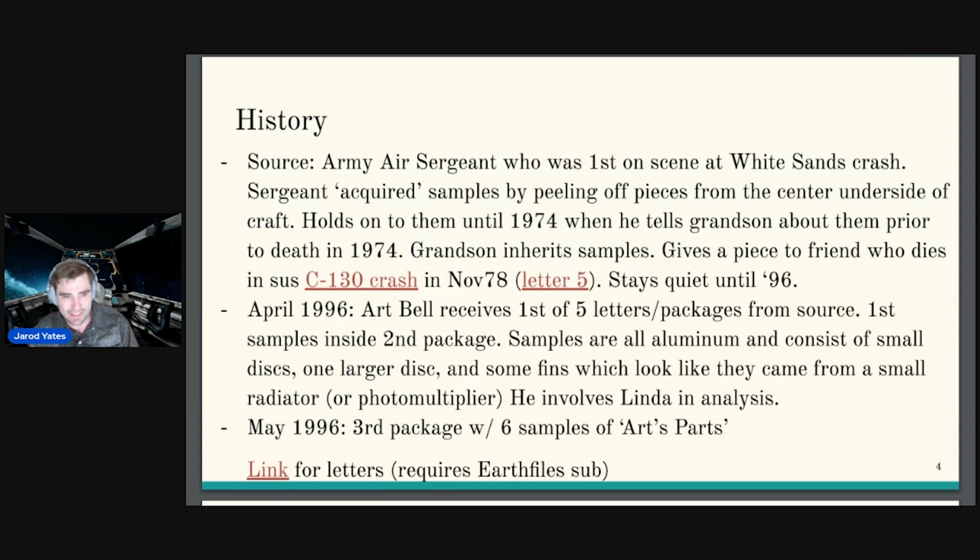And then in 1996, in April, he sends Art Bell a letter. In that letter, he says, hey, I got some good stuff. I'm going to send you some good stuff. A little bit later, he sends him a second letter with a package full of what you'll see on the next page, which is a bunch of aluminum samples. The third letter and package is the one that actually contained, quote, Art's parts, these layered materials. And there were 6 samples in that package.